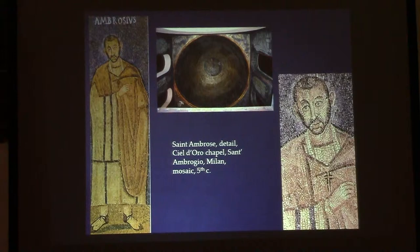This mosaic comes from a chapel that is connected to the Church of San Ambrose. It's a chapel dedicated to St. Victor, and that's who you see up there in the middle of the vault. In the lower zone here, we have Ambrose in the middle with Gervasius and Protasius. On the opposite side is Maternus, in between Felix and Nabor. Maternus was an earlier Nicene bishop in Rome, or in Milan, excuse me. So Ambrose's predecessor.